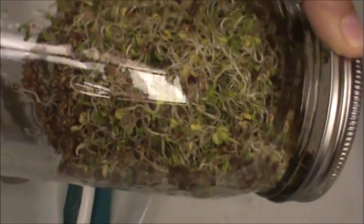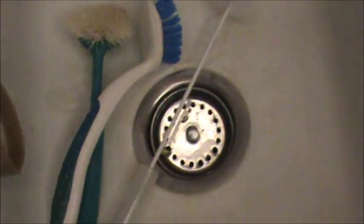Okay, so here we are, day 4, with our little friends, the sprouts, and they're getting bigger. It's just to show you progression. Hope you're not getting bored. We're going to rinse and drain. And looks like they're doing really good. So, like I said, day 4, and we will check back in the morning.